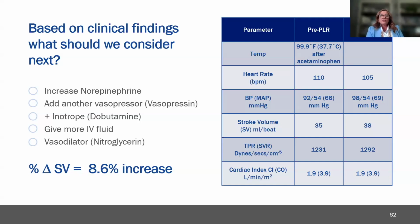And hopefully you all chose a positive inotrope. Now, we don't want to necessarily increase the norepinephrine, first of all, because we have a patient who has a normal mean arterial pressure, right? But also because this patient is already very vasoconstricted. So if we don't have to increase, we don't want to.